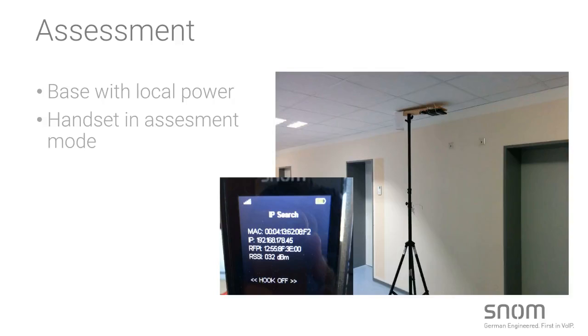So the way it works is you have this combination of one tripod, one base plus one handset. There's no LAN, nothing. The only thing the base needs is power, and of course your handset has power. Then you connect the handset to the base. Again, no PBX needed. Here, so far, FreeCX is not really needed because it's only assessment, and naturally you normally don't have LAN at that point. Then you can already see in the picture the rating, how strong the signal is right now to the base.